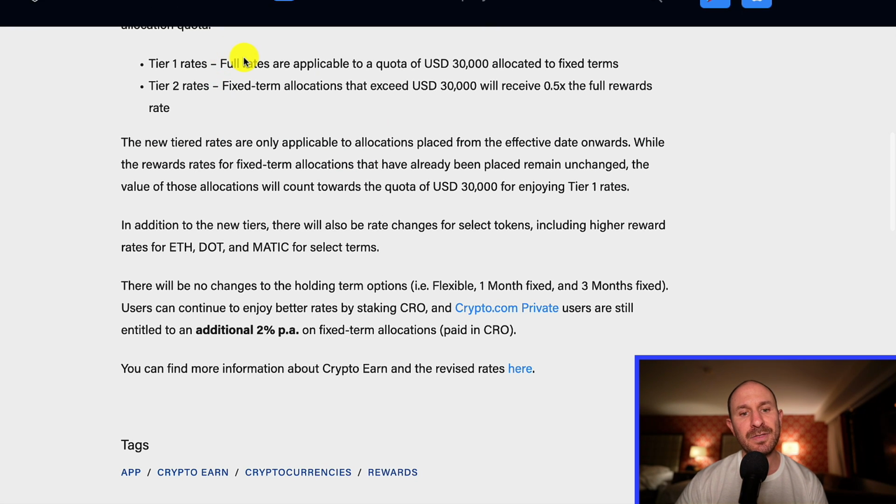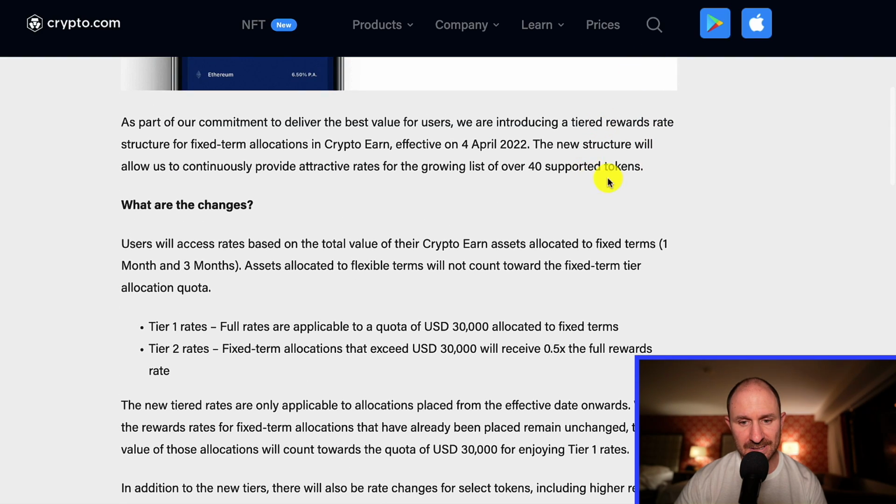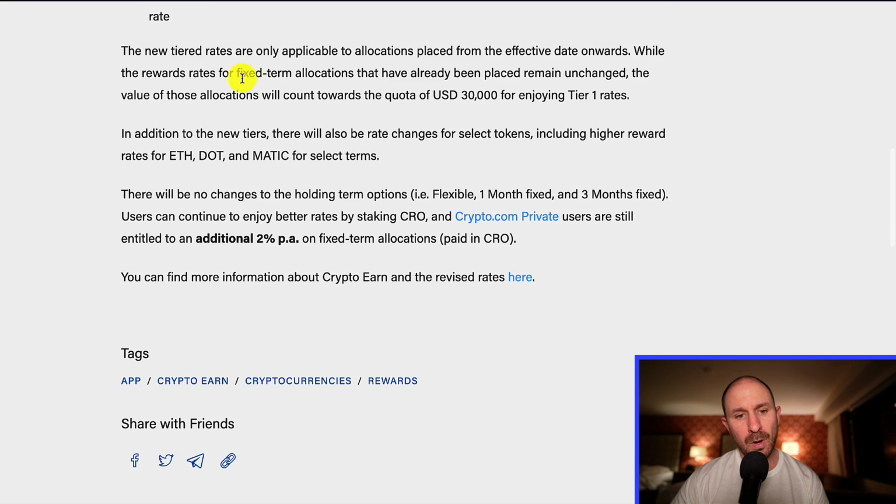So tier one rates, the full rates, are applicable to a quota of $30,000 allocated to fixed terms. Tier two rates, fixed term allocations that exceed $30,000 USD will receive half the full reward rate, 0.5x. The new tiered rates are only applicable to allocations placed from the effective date onward. So that effective date is April 4th. While the rewards rate for fixed term allocations that have already been placed remain unchanged, the value of those allocations will count towards the quota of $30,000 USD for tier one rates.